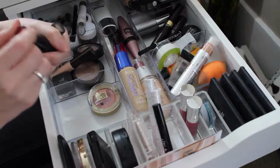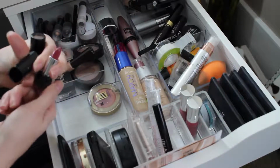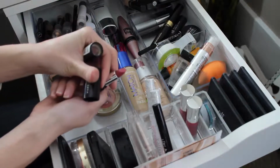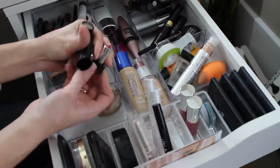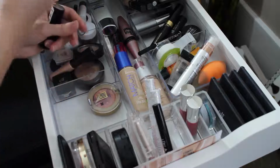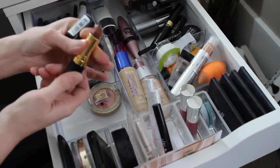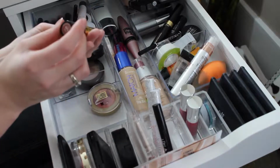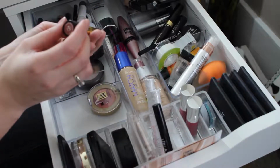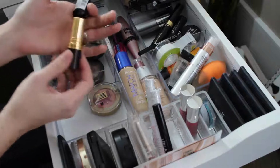This little Marc Jacobs sample was a Sephora birthday gift. I didn't really end up using it. It's in the color Kiss Kiss Bang Bang. I don't know that it's really a spring color. It says more fall to me, so I think I'm going to take it out. And this one as well, it seems more like winter, fall. It's in Mink, and it's the Revlon Super Lustrous lipstick, but I'm going to take that out.